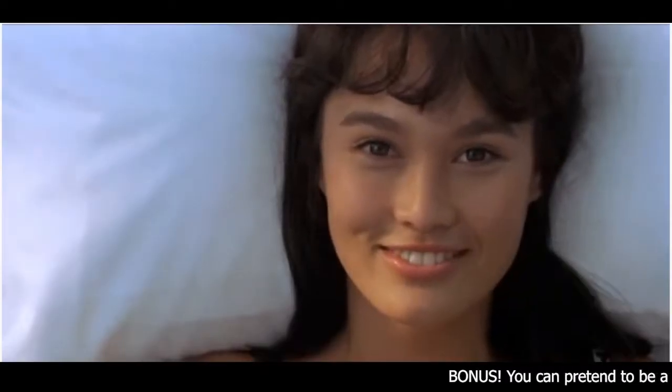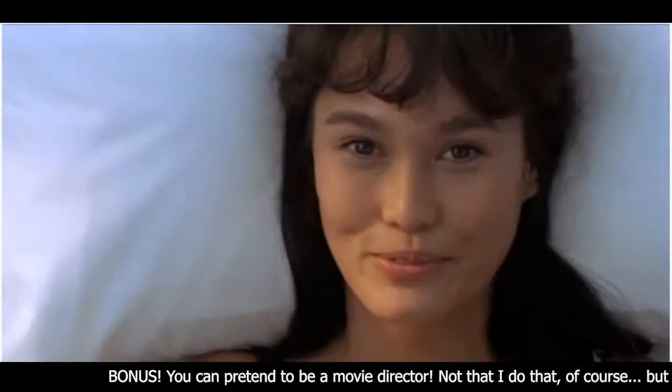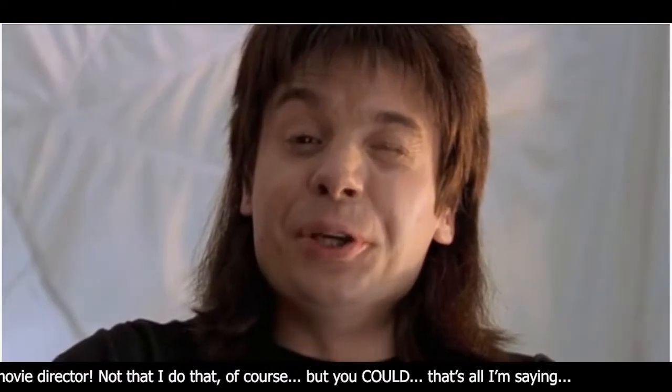Now you may go overboard like I did and add a third or even a fourth camera. All of that's not necessary. Two is plenty. Camera one, camera two.